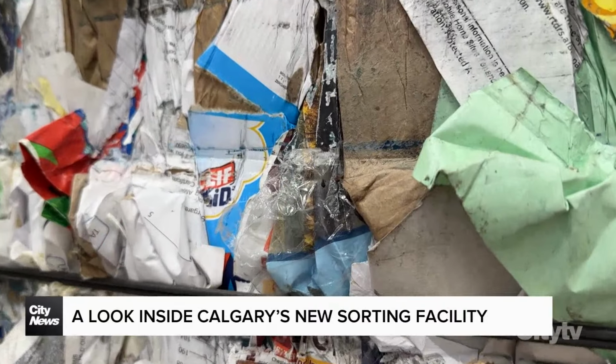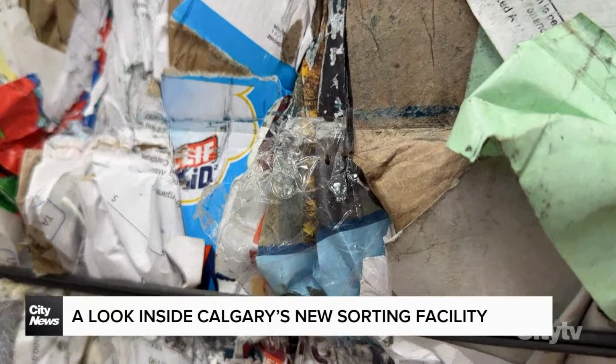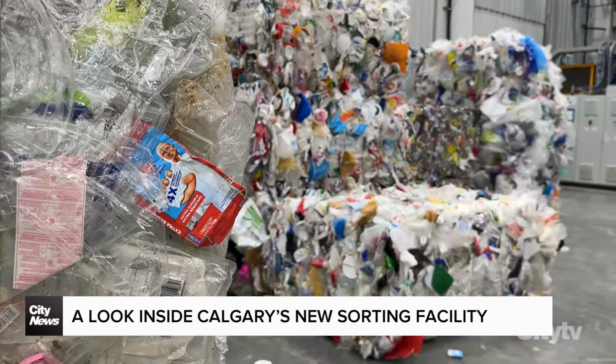And how often are you guys quality checking the bales that are coming out of here to make sure it's up to standard? Yeah, every bale is quality checked. And then there is a certain number of audits that are performed and reported back to the city of Calgary about the quality of the product that's produced. And we do that. We have a monthly schedule of various audits. They have a whole audit team of 4 people here. It's a full-time job. All they're doing is auditing.